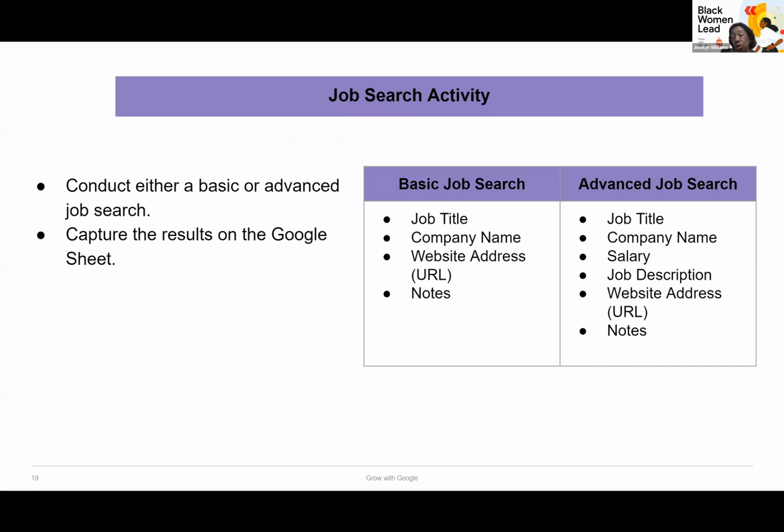Now, again, with Google, you can do both a basic search and a more advanced job search. Both job searches will capture the same type of information, like the job title, the company, the web address, and the salary. But with the advanced job search, you might be getting more detailed information, such as the salary, reviews, special requirements, and location. So you can capture all of that detailed information doing a basic job search or an advanced job search.